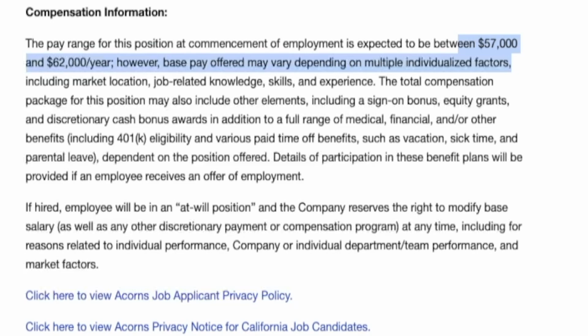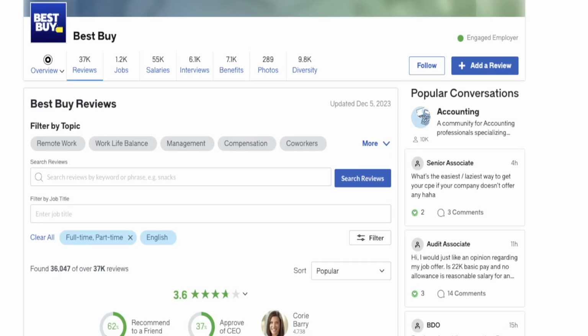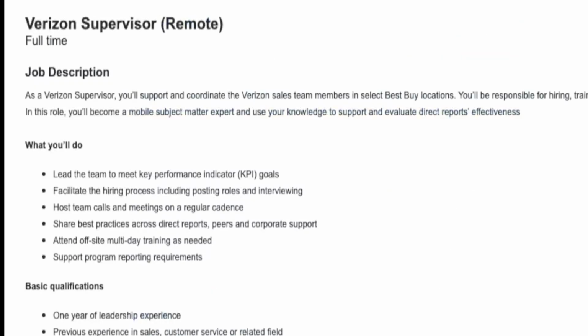Well, I don't think Best Buy really needs any introduction. I'm sure we are all aware of the big retail giant. Best Buy, though, is in a bunch of different businesses other than just selling electronic equipment in their brick and mortar stores. They have 37,000 reviews on Glassdoor with an overall rating of 3.6 out of 5 stars. They are looking for a remote Verizon supervisor. This might be great if you've ever worked in a cell phone store or mobile store before. And if you've got Verizon experience, that would even be a plus.